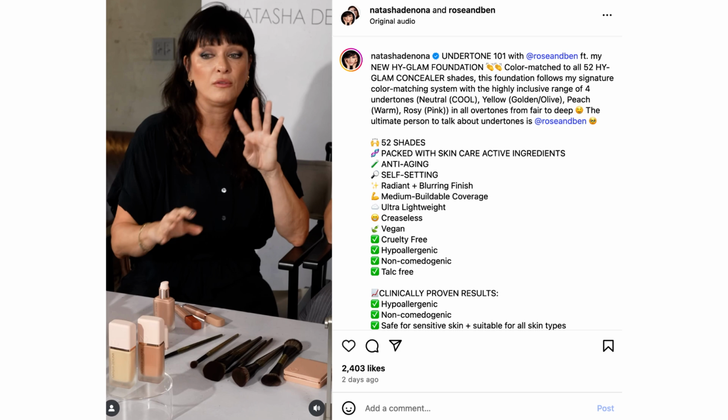Now, I do have the Natasha Denona powder foundation, and this is a really, really terrific powder foundation. This one has been my favorite of all the powder foundations that I've tried so far, and I have been trying out quite a few of them this year because there's been a bunch released. And I do really like this product, and there is no P1 in this, but I did pick up P2 with the hope that that peach would be a good shade for me, and I think that this has been an excellent match for me also.